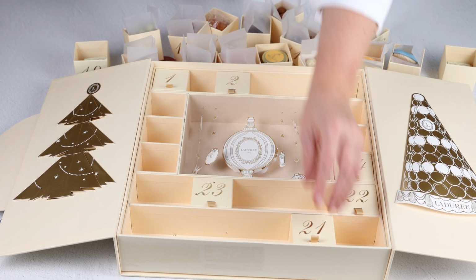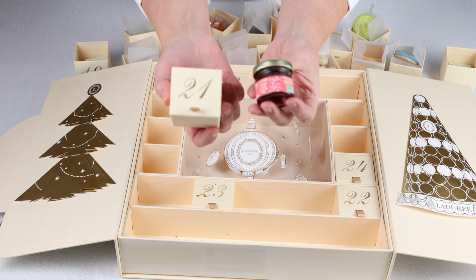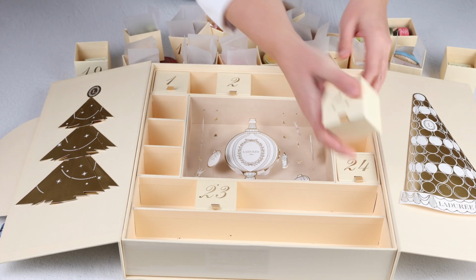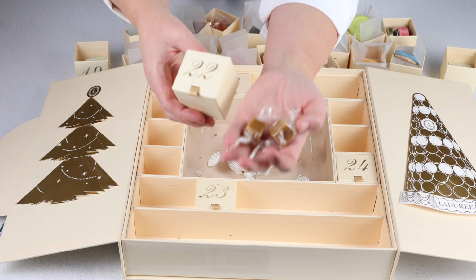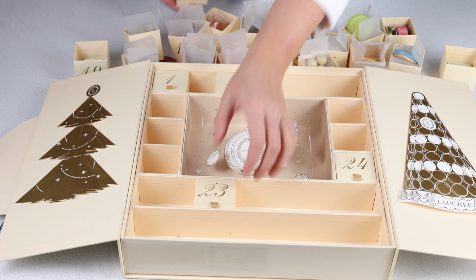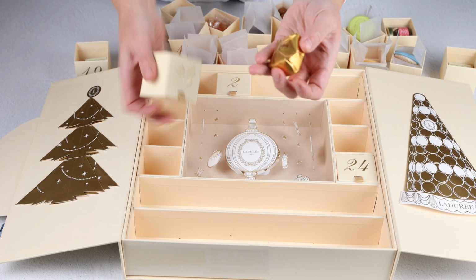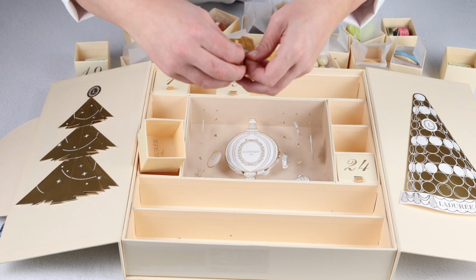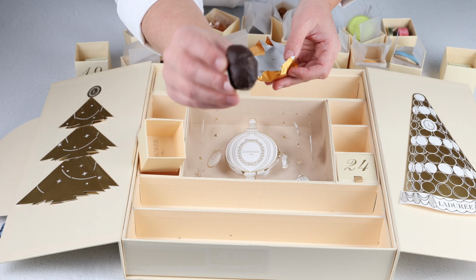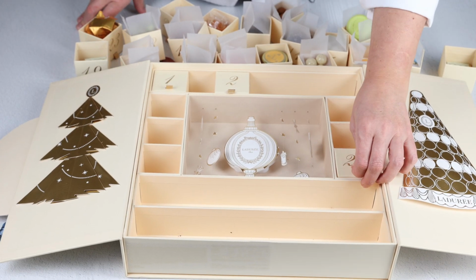20, 21. We're almost done, guys. Another honey. No, this one is jam. 21 is jam. 22. Some kind of candy. 23. Marron glacé. Well, I have to see what's inside. Ooh. That was number 23 and number 24.